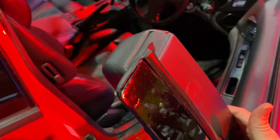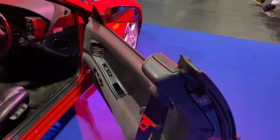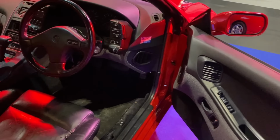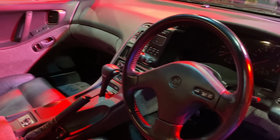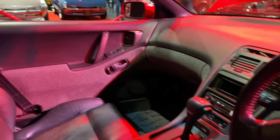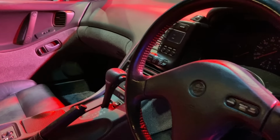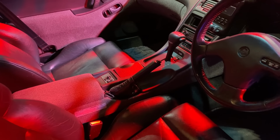Actually, look at the door, the frame of the door is frameless at the top part of the door there. Didn't realise that until now, I must admit. Automatic, I think mostly were autos. If you know different, tell me. Interesting how the fabric continues from the door into the dashboard. Quite a nice touch. Typically Japanese controls. Lovely condition, this one, actually.